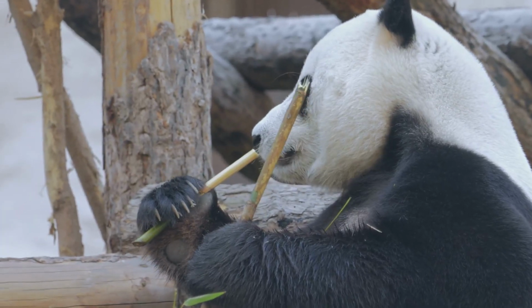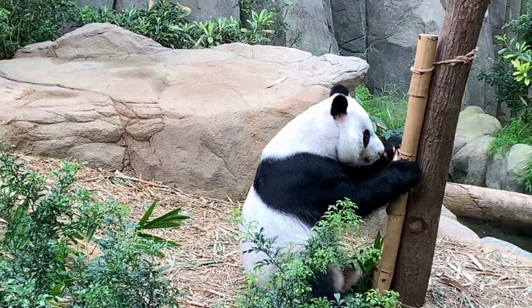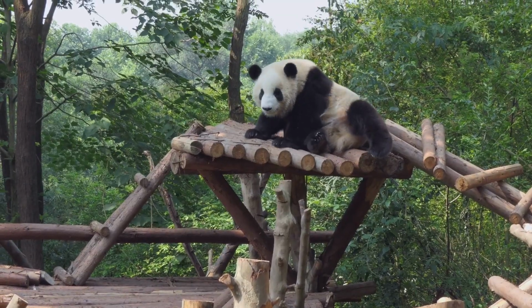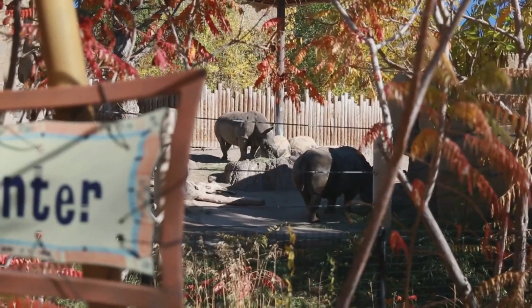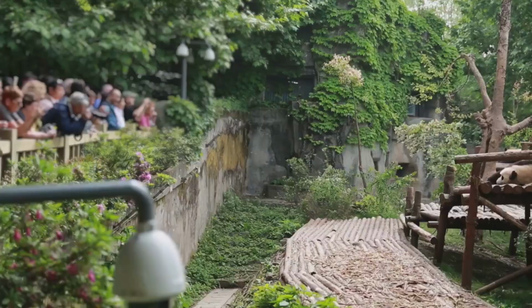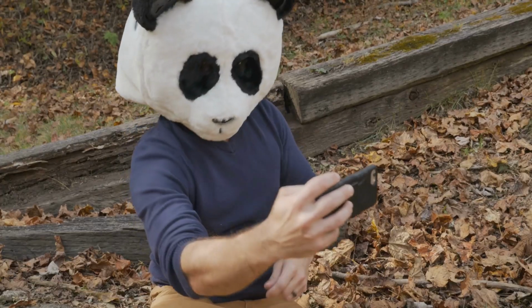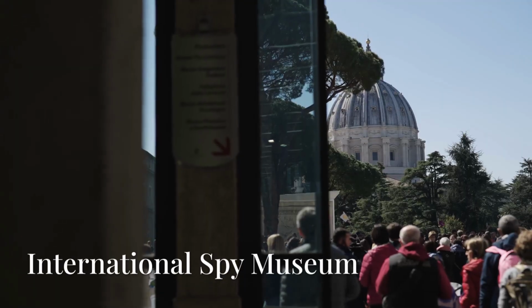Adorable, fluffy, bamboo-munching pandas. Seeing them is like watching a live-action cartoon. They're so chill, just lounging and eating. And the best part, it's free to visit. Where else can you see pandas for free? If you're in DC, the zoo is a must-see. Trust me, you won't regret it, especially if you're a panda fanatic like me. They even have a panda cam online.